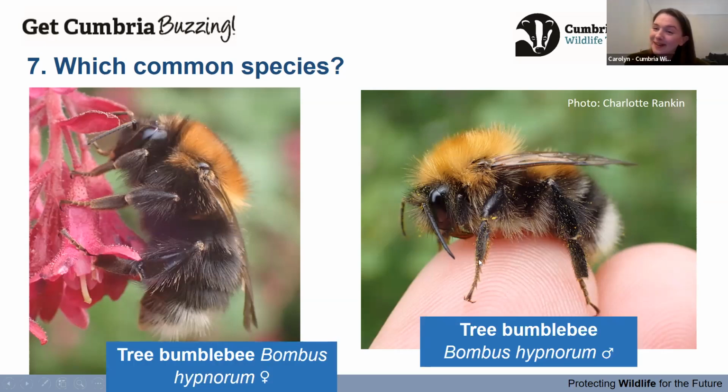This is the tree bumblebee. So we have the female here, a queen, on the left. As you can see, they're quite distinctive because they have a nice white tail, black, and then this lovely chestnutty brown thorax, nice halo there.